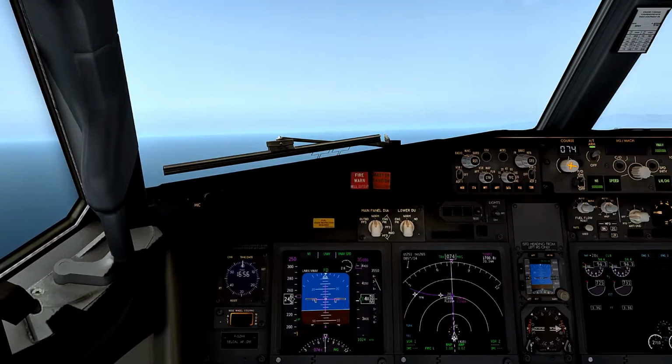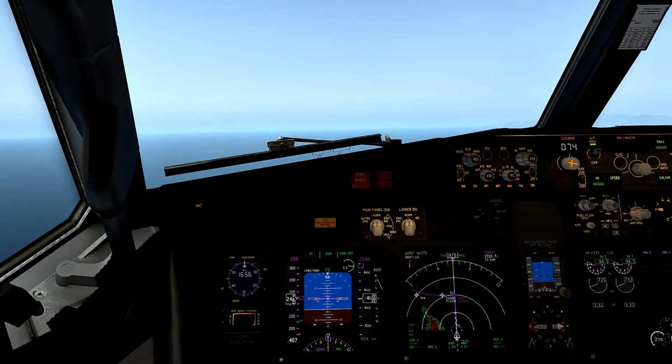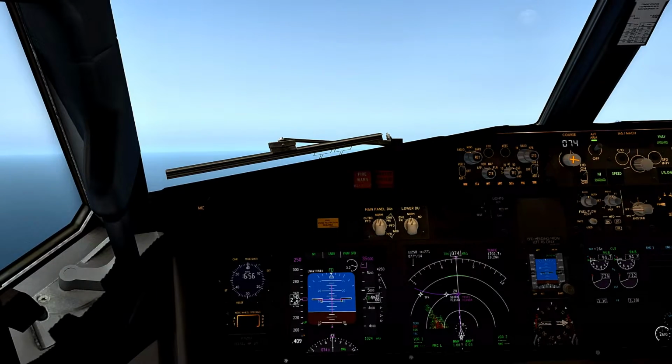Okay, so that's where we are. That's where we're looking to make our left turn. So we'll see how I can control the aircraft. See if we can keep her stable. There we go. There's our 250.